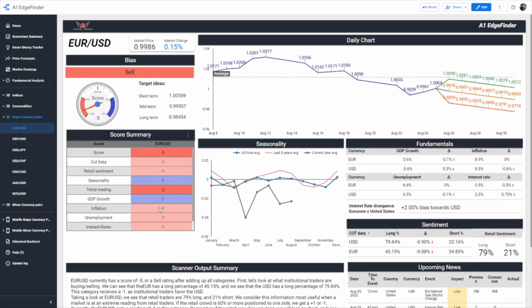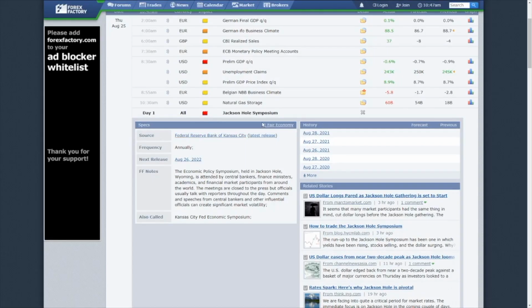And the only fundamental category that is bullish for the euro is the GDP growth, which has outpaced the US in recent times. But again, that is one of the 4 that we look at. Inflation, higher inflation in Europe, interest rates, higher interest rates in the US, which is good. Unemployment, lower unemployment in the US, which is good, right? So comparing all those things, the euro dollar comes out to be a pretty nice sell trade, in my opinion, on a retest. So that's how I'm approaching that.